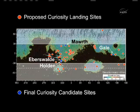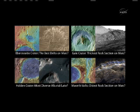If I could go to the next graphic, please. These show you little snippets for each of the 4 sites. Eberswalde in the top left, Gale crater to the right, Holden crater to the bottom left, and Marth Vallis to the lower right. Why do these represent great sites?